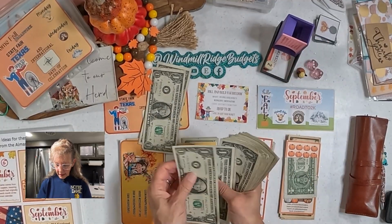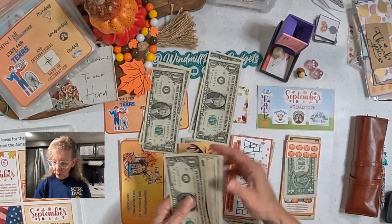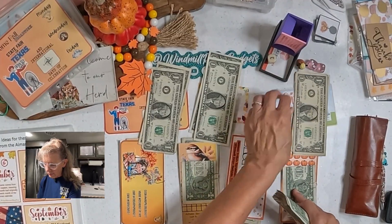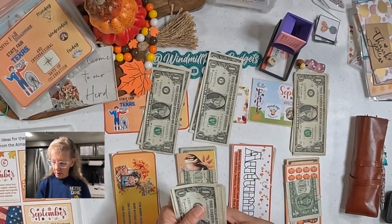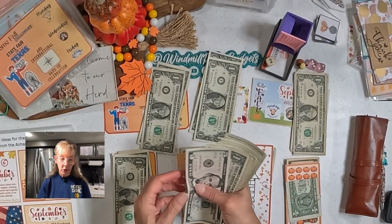So we are back in our normal spot. Got all the repairs done to the camper. We've got hubby on a pretty even keel, I think. We've got one more doctor's appointment next week. And we'll hopefully get some more answers.